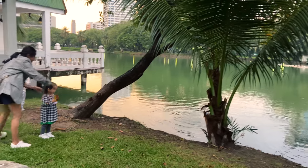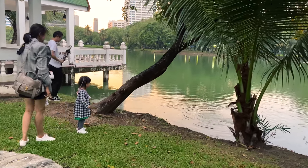Awesome to meet Alex and experience all of that. And we're back here now where the video started, in Lumphini Park. Lumphini Park is one of the biggest city parks in Bangkok. It's almost like Bangkok Central Park. If you're ever here, it's a great place to come in the morning or in the evening. It's a little hot in the daytime.